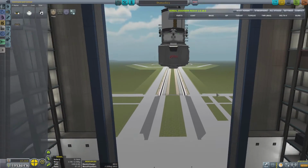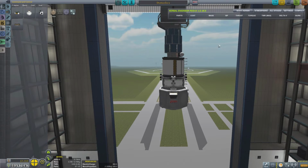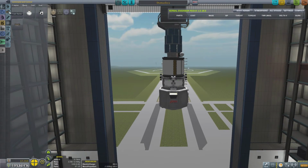So let me just have a look through this, and back in a minute once I have sorted out a rocket to move this fairly light 3-ton section up into space. So back in a minute.